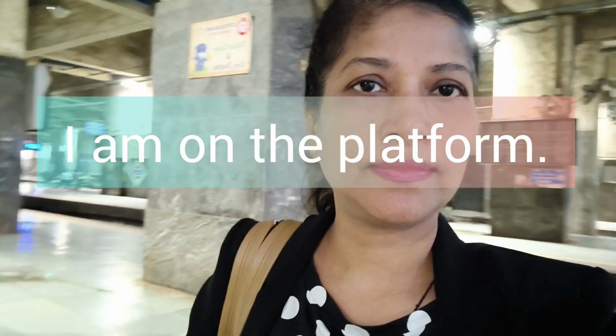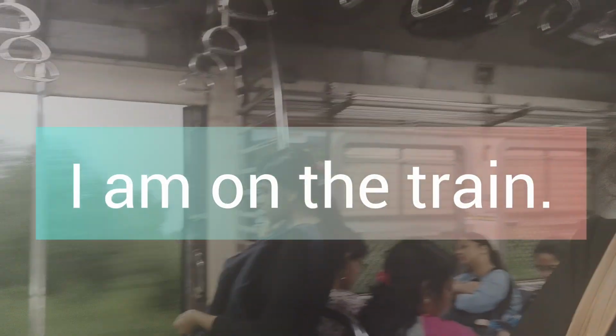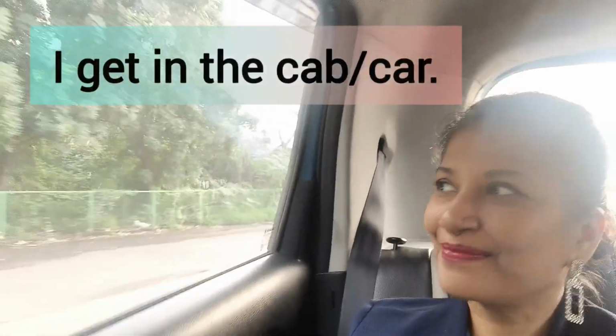I'm on the platform. I got on the train. I get on the train. I am on the train. On is the preposition in these sentences. I got off the train. I get off the train. Off is the preposition. Get on and get off are used with transportation and vehicles like bus, train, or plane.